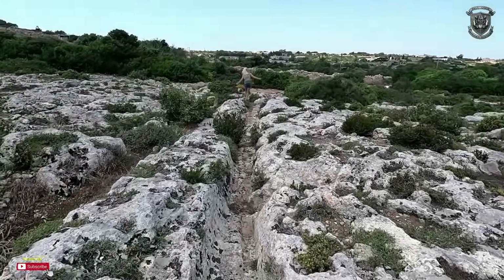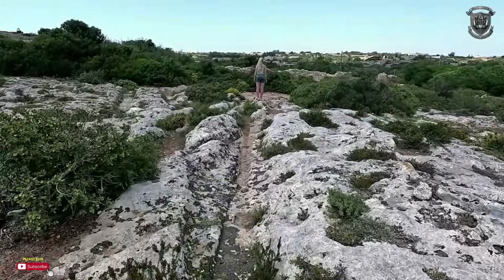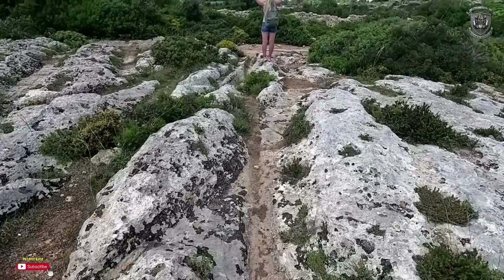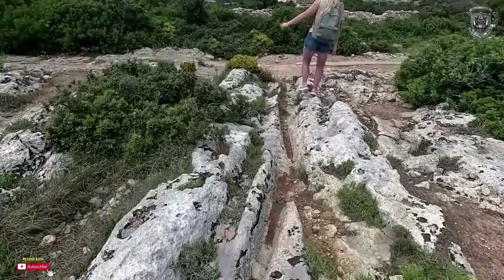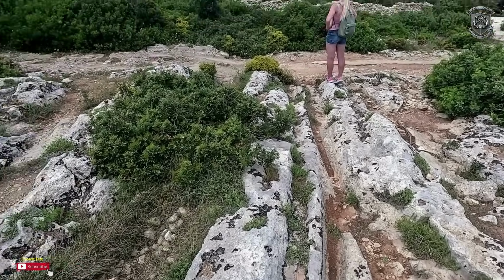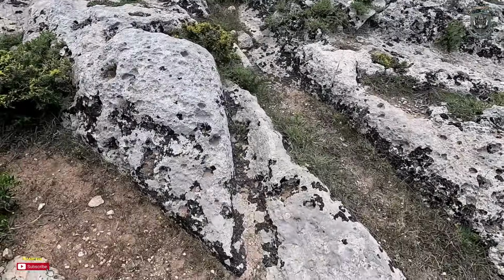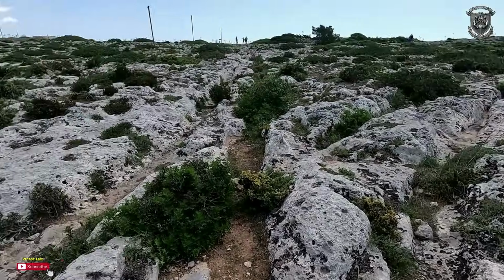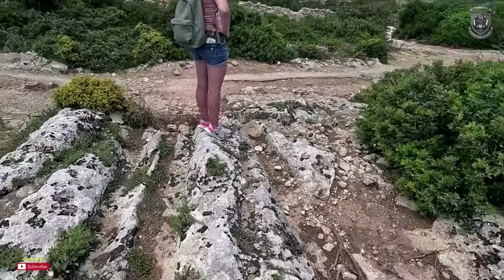But I mean, look at this. Now the track on the left is nowhere near as deep as the one on the right. And look, you've got smaller ones coming into bigger ones, which is showing you that, look at this. Phenomenal. It really is phenomenal.